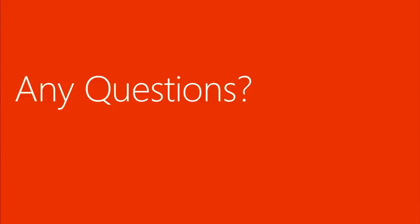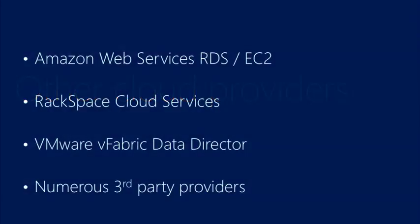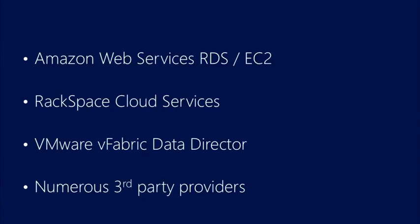So moving on. If you've got any more questions, feel free to come ask me afterwards. There are other cloud providers that do provide SQL Server in the cloud. Amazon actually offers two different options. Amazon Web Services RDS, which is the equivalent of Microsoft's Windows Azure SQL Database. So that's their instance of SQL Server. You attach a database to it and you connect to it. You've got EC2, which is basically their equivalent of virtual machines.